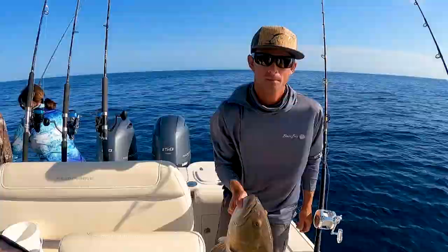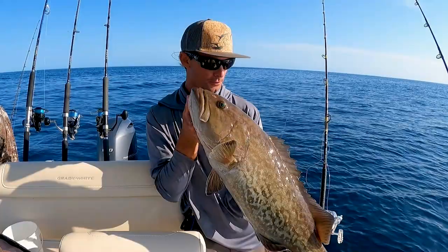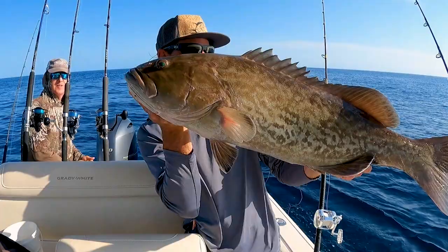Nice. All right. Well, he ain't no giant, but we're starting the day off with a nice old gag grouper. First bait, first fish. That is pretty sweet right there. I am pumped.